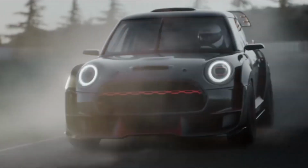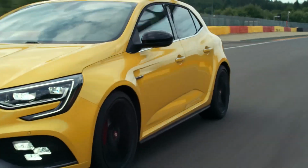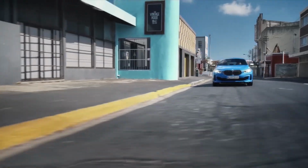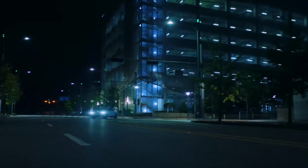There you have it, the 10 most reliable hatchbacks that prove you don't need supercar money for supercar fun. From the raw excitement of the Mazda Speed 3 to the refined GTI, there's something here for everyone.